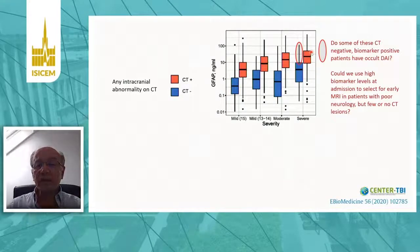If we focus on the severe patients, what you can see is that among those patients who have no CT abnormality, some proportion of them have elevated biomarkers. And the question is whether some of these CT negative, biomarker positive patients have occult diffuse axonal injury, which is not detected by CT but could be detected by MR. And so we could use this as a screening test to undertake MR in this subpopulation of patients.